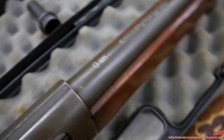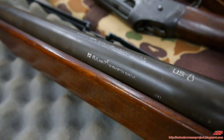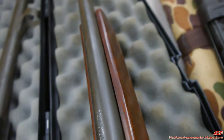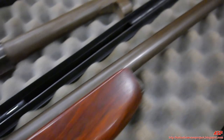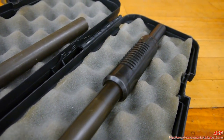They also have on them a U.S. and an ordnance bomb and the words military finish. It's more of a brush blue. This one was parkerized somewhere along the line. It's got an FJA ordnance marking in the stock. And these were once fairly common as surplus guns.